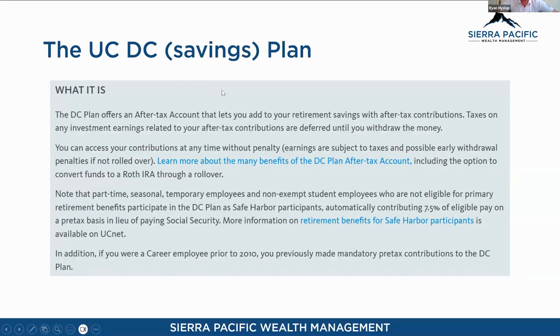So let's talk about the DC plan first. What is it? This changed a little bit from the past. You used to be able to do pre-tax on some of these. The DC plan offers an after-tax account that lets you add to your retirement savings with after-tax money. The contributions you can access at any time. And that's an important distinction, because if you access the earnings first, they're potentially subject to taxes and early withdrawal penalties prior to 59.5 if not rolled over into a Roth IRA.